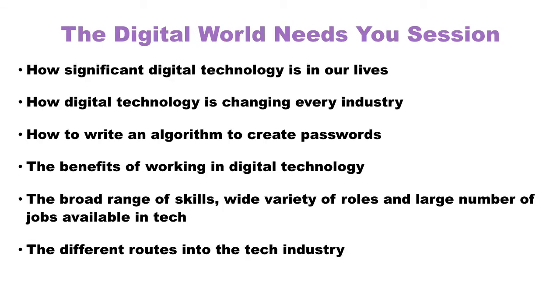The session that's designed for the older students is a bit more focused on the application of digital technology and the roles and routes into the roles. So it looks at how technology is important in our lives, how it's changing every industry. There's an activity there about how to write an algorithm to create passwords. And you look at the benefits of working in technology and the routes into the industry and the wide number of roles available within the industry.